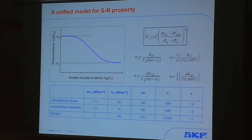Okay, so we say that the model basically can describe this kind of unified SN curve, and that curve is actually bounded by two limits. The first limit is very much bounded by the tensile strength and also the fatigue limit. But remember that these two are actually not constant. The tensile strength is also dependent on the size of defects, so small size defects should be included. And also the fatigue limit is dependent on the defect size.